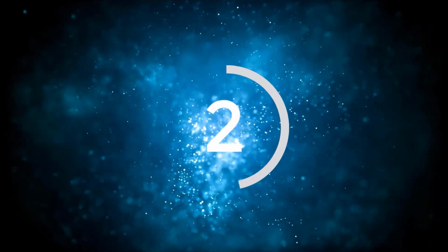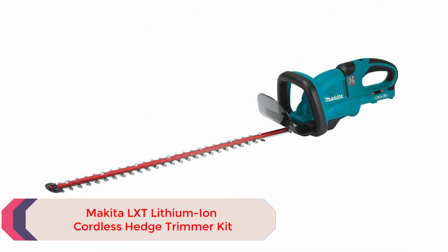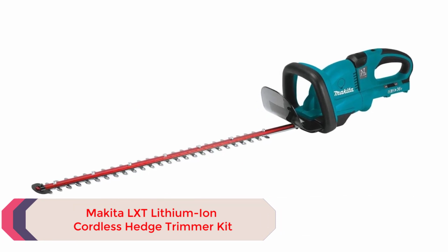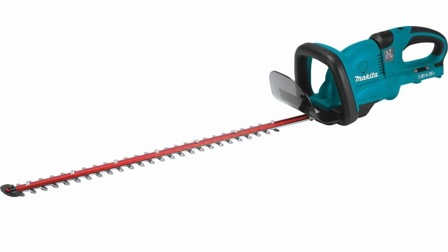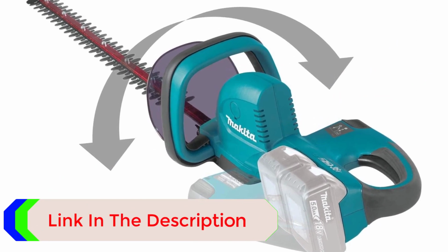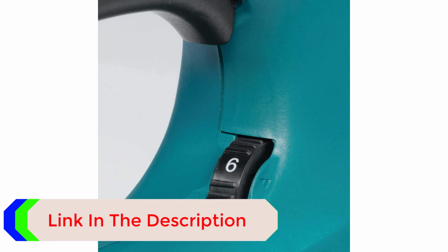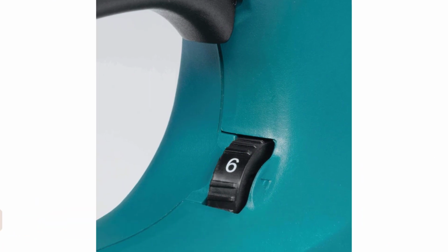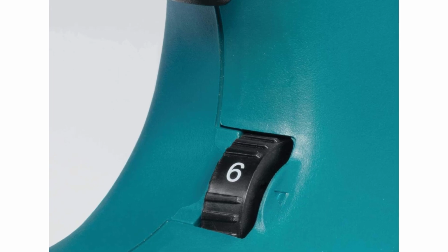Number 2. Makita LXT Lithium-Ion Cordless Hedge Trimmer Kit. The Makita LXT Lithium-Ion Cordless Hedge Trimmer Kit might cost a pretty penny, but if you're looking to spend a little more in order to ensure you're getting all the best bells and whistles, it's well worth the extra cost. The high-end cordless hedge trimmer features a powerful 1800 SPM speed that'll cut through pretty much any shrubbery without putting up a fight. It's also quite quiet compared to other hedge trimmers on our list, which makes it a very appealing option if you don't want to disrupt your neighbors when landscaping.